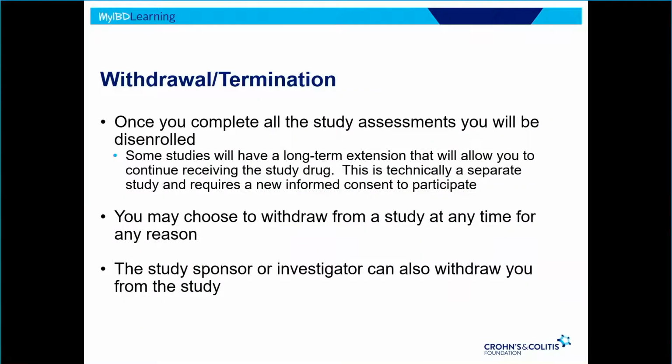And then at some point the study ends. You're not in the study for life. Every study has a defined endpoint. Once you've gone through all the assessments and time points, if it's a 52-week study, after week 52, you're done with the study. Some studies do have long-term extensions.